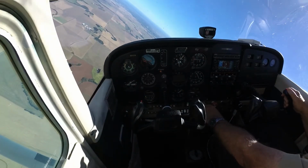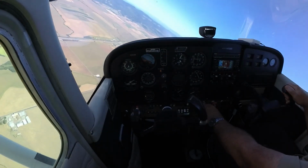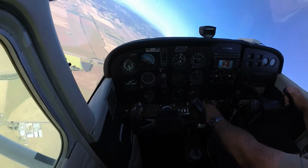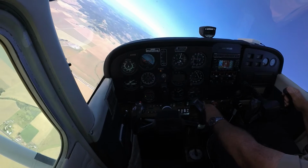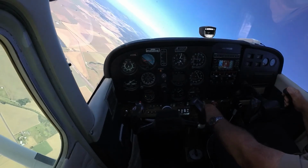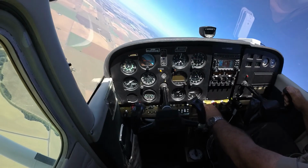So we started to rise a little bit, an updraft off the field underneath us. There we are, we're back to our 4,000 feet, maintaining a 45-degree bank. You can see where the horizon is compared to the engine cowling and the panel.